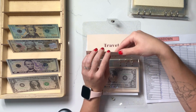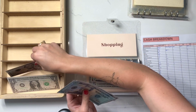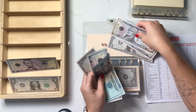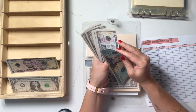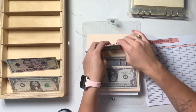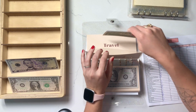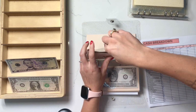Shopping is going to get 37. So 20, 30, 5, 6, 7. So let's see. So shopping has 20, 30, 35, 40, 41, 42, 43. And there's a couple things on Target that I saw that I wanted. There's some sweats. I live in athletic wear, so I think I'm going to get a pair of sweats, and then there was a sweatshirt, so more than likely this will be gone, depending on if I get that or not.